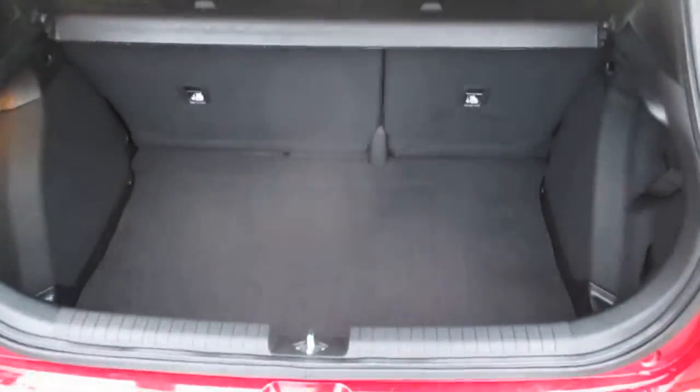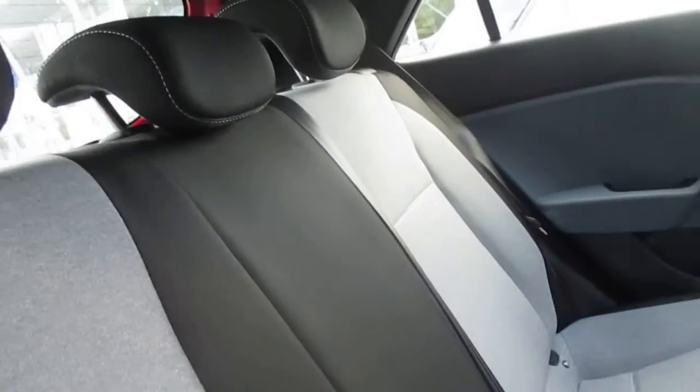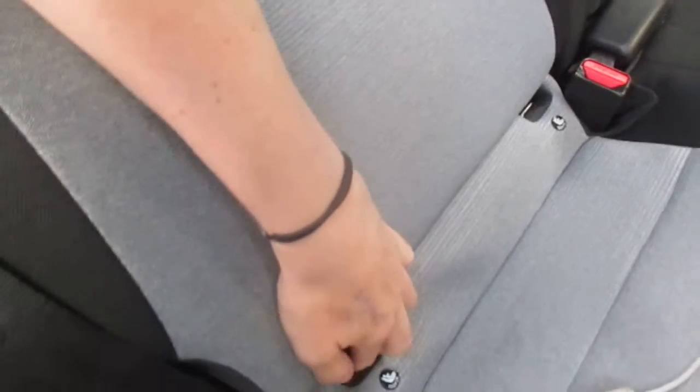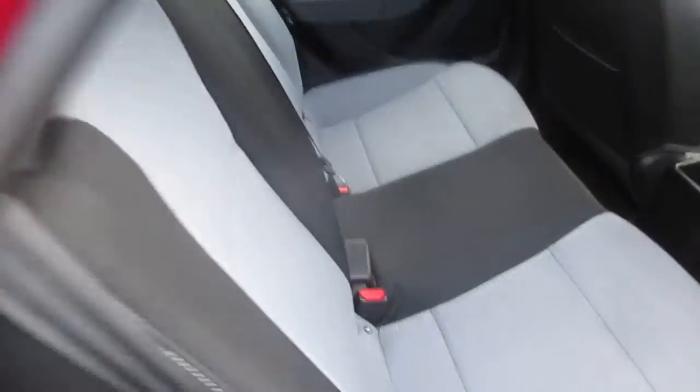i20 is bigger than its previous counterpart, and it's one of the bigger boots in this size of car, so a really good size boot. Grab handle down through there. In terms of the back, 3-point safety belts, 3 head restraints, and then after that ISOFIX for rear child seats, and again you can use a normal safety belt if you like, but a lot of people now are starting to buy ISOFIX child seats. ISOFIX child seats are quite useful because you can just lock them into place so you're not having to use a safety belt.